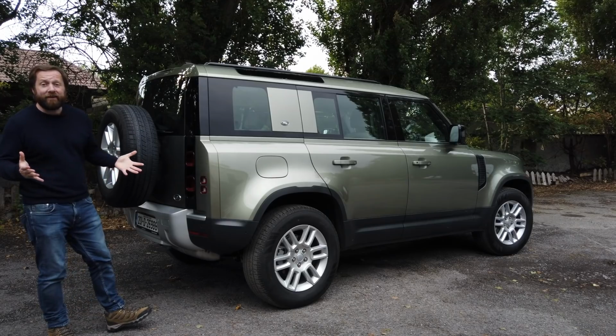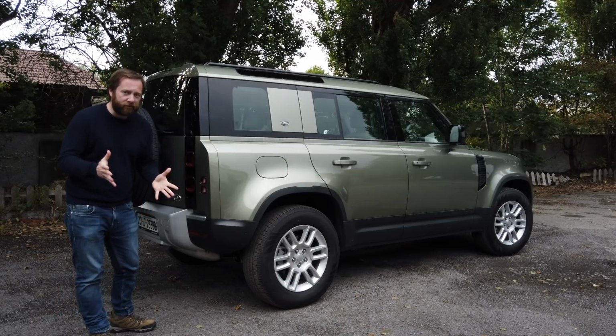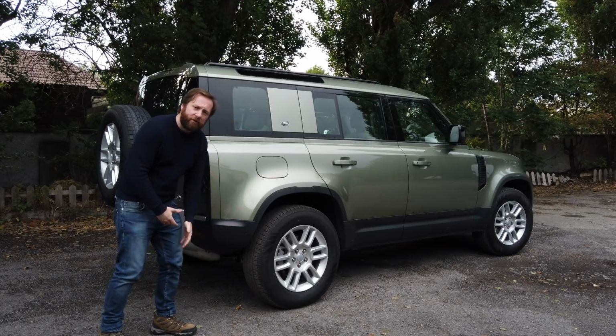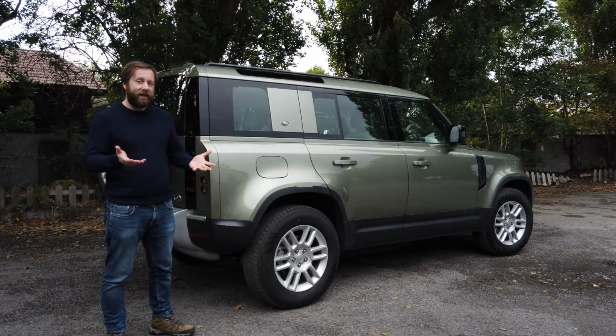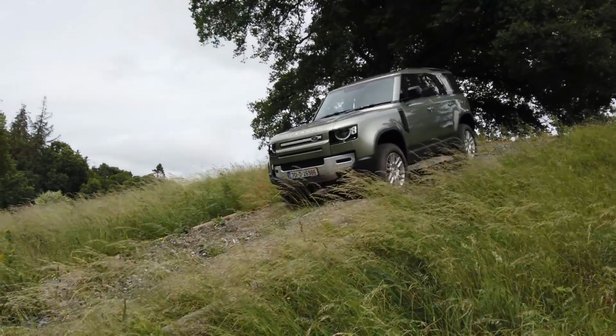Now, the Defender's ability to go off-road has clearly had a major influence on how it looks, and there's a practical nature to some of that too. For example, the front and rear bumpers are very short and very cut off, so there's very little overhang. That means if you are going to go off-road and say you're going up a steep incline or on a hill, bumpers aren't going to catch and potentially get damaged or come off.